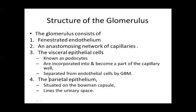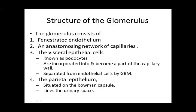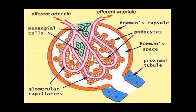And then we say they are separated from endothelial cells by GBM, glomerular basement membrane. This thick dark pink color is the glomerular basement membrane. Glomerular basement membrane has got tremendous significance in the kidney. In other places, we don't find that many diseases of the basement membrane as we find in the kidney. The parietal epithelial layer, situated on the Bowman's capsule, lines the urinary space. This is the parietal epithelial layer. You can see it is a simple epithelium that forms a cover of the glomerular tuft of capillaries.